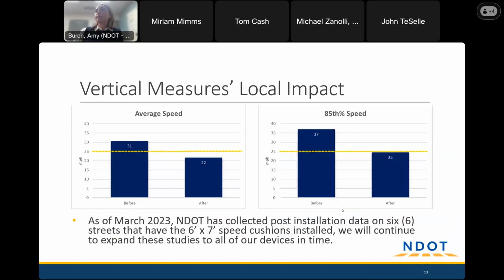The data set's a little different, so it looks like, I guess that's 12 miles per hour down. Okay. I feel like I remember somebody, either you or Jeff Hammond, saying something like that the speed cushions have like an 80% effectiveness and the radar signs have like about a 60% effectiveness. Does that sound about right?